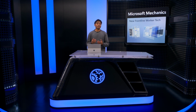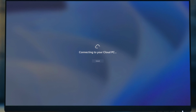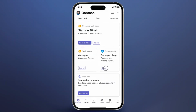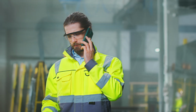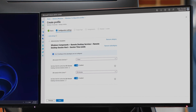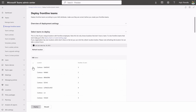Today, I'll give you a first look at new integrated capabilities for your frontline workers, including the new Windows 365 Frontline Experience, Copilot and Dynamics 365 Field Service for more streamlined service delivery, and Microsoft Teams as a single collaboration hub to get work done wherever you are. Then, if you're an admin, I'll demonstrate updated experiences, from setting up Windows 365 Frontline Cloud PCs and configuring Windows 365 Boot, to deploying Microsoft Teams to frontline workers at scale, and more.